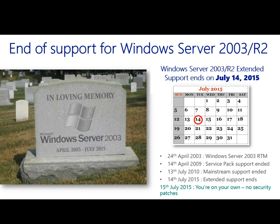Now before we start with the licensing, we need to discuss first the end of support for Windows Server 2003 and 2003 R2. As we can see, Windows Server 2003 started last April 24th of 2003. It's almost more than 12 years. And the mainstream support ended last July 13th of 2010. And the extended support ends on July 14th of 2015. After July 14, there will be no security updates.